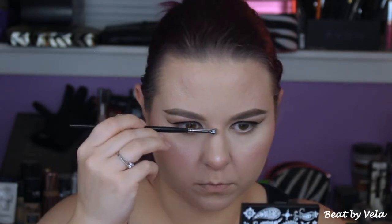So I'm going to be using this as my nose highlight as well. I'll go in with a little precision brush just to place the highlight exactly where I want it to be. And then I'll go in and blend it out in just a few minutes.